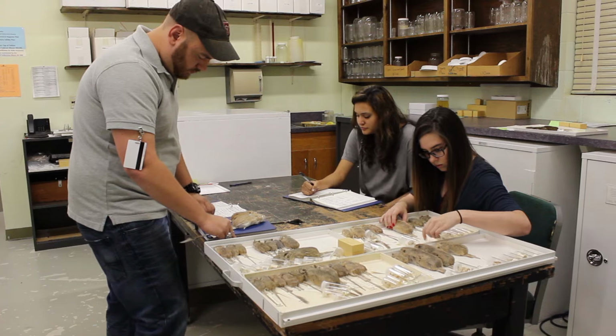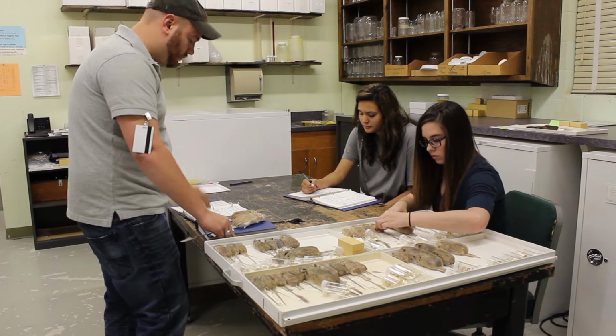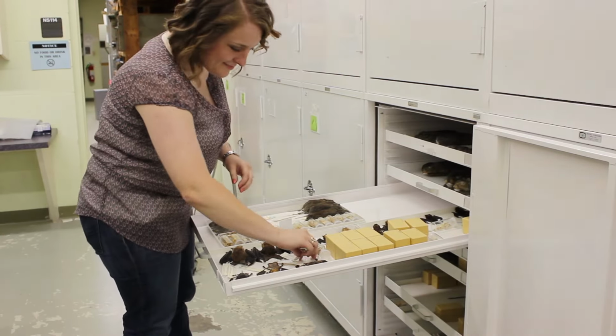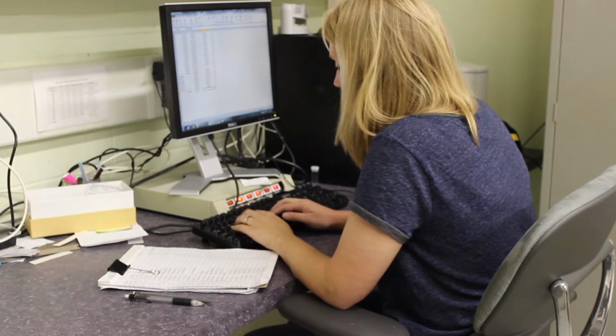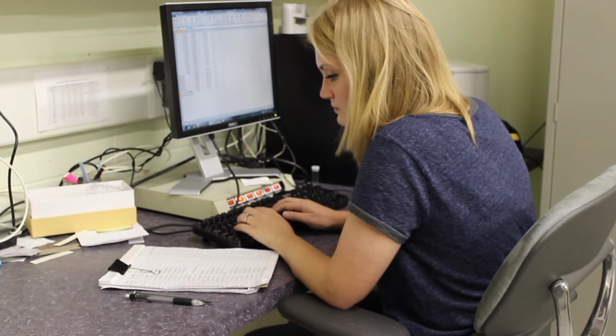I hope you enjoyed the tour of the Natural Science Research Laboratory. Remember that the specimens housed in this building are extremely important to researchers and educators at Texas Tech University and throughout the world.